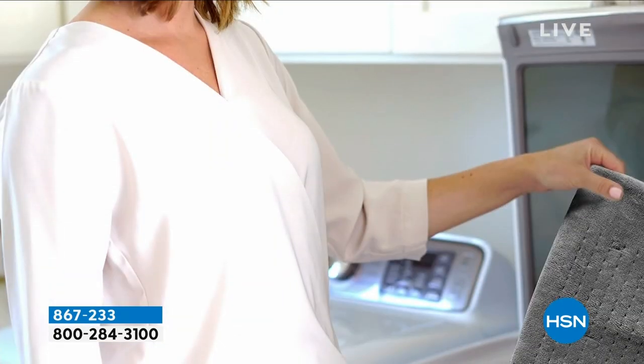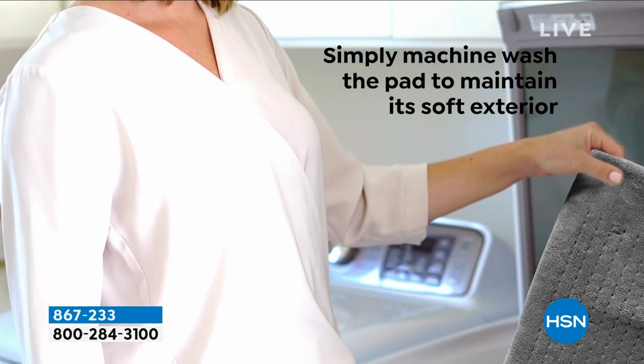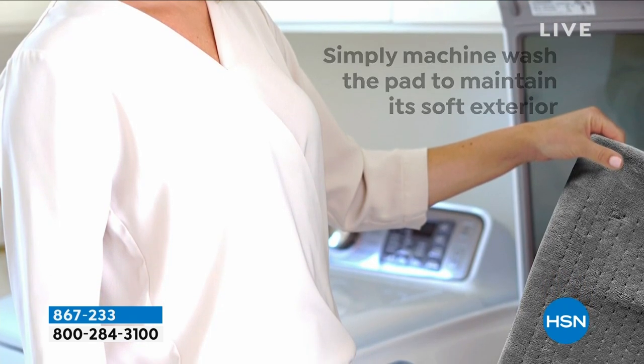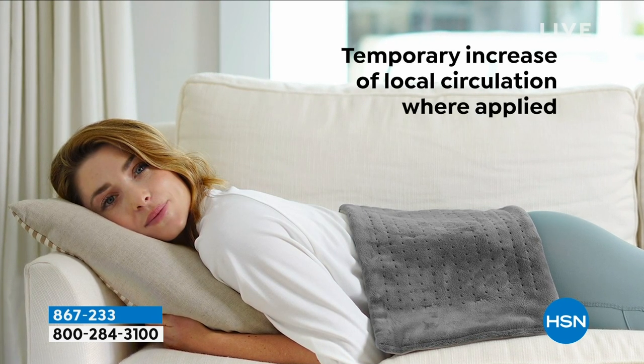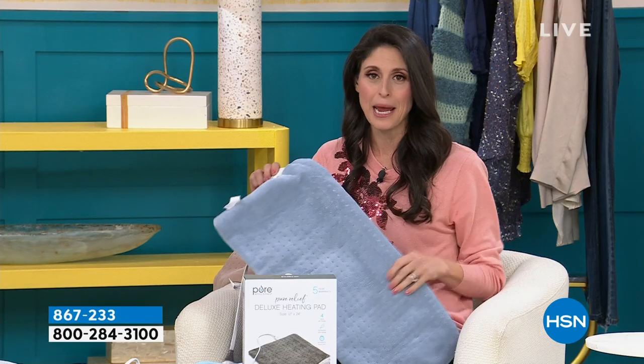This is fantastic for minor muscle and joint pain. If you have stiffness, whether it's associated with arthritis or muscle spasms, if you have strains, sprains, any kind of muscular relaxation that you might need, this is going to be able to provide.